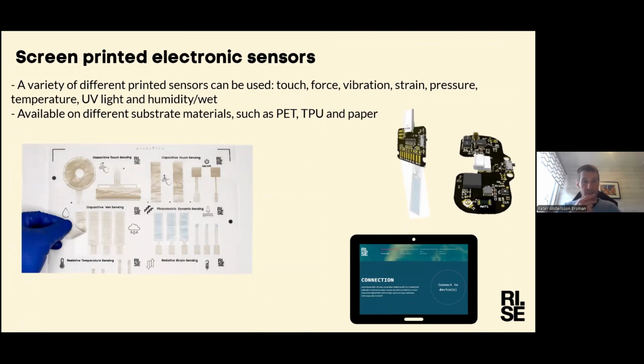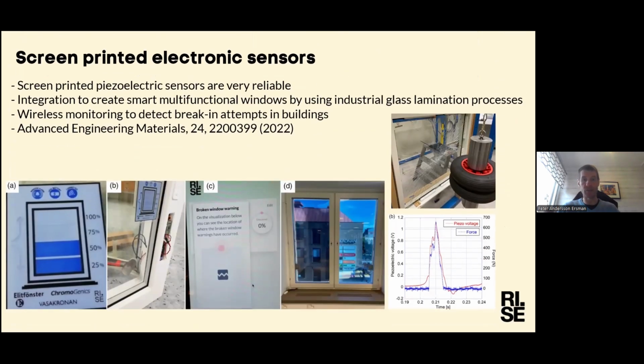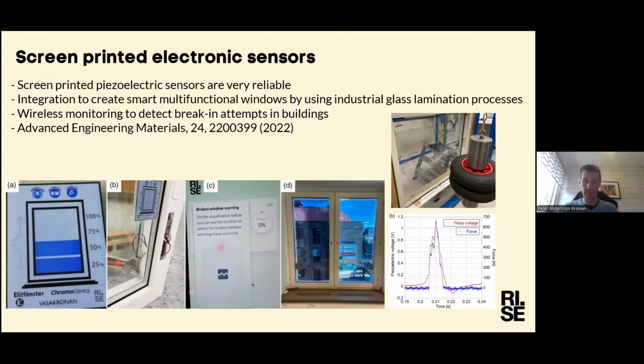I'm just showing, this is a transparent cellulose-based paper where we print a bunch of different sensors. And one example is piezoelectric sensors. And again, I'm showing this because you can also combine, of course, sensors with electrochromic displays. So here's one example where we integrated electrochromic displays together with piezoelectric sensors to detect break-in attempts in buildings through the windows and build a whole LoRa network so you can monitor all windows in a building.